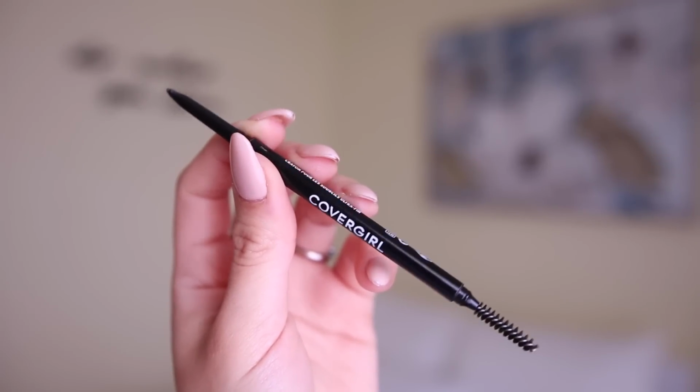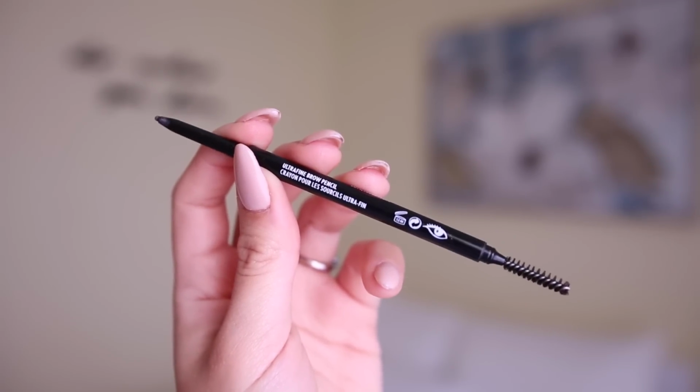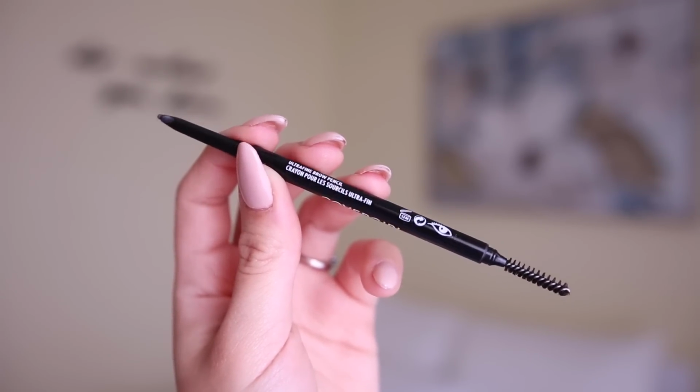So the next one is from CoverGirl. This one is the Ultra Fine Brow Pencil. First of all, I feel like CoverGirl totally killed it this year. They have so many great products and they went cruelty free, which I think is huge in the makeup world. So for those of you who are cruelty free, you can now officially try out all their products. This brow pencil is in the shade Rich Brown. I have tried a couple different shades, soft brown, and I believe the other one is medium brown. They all work really well for me. This is just the one that I currently have.